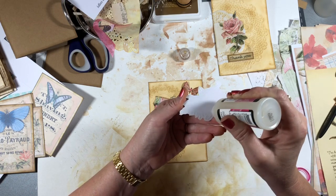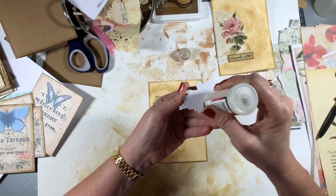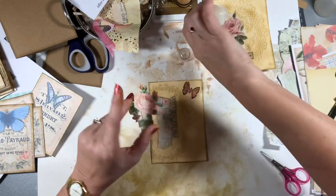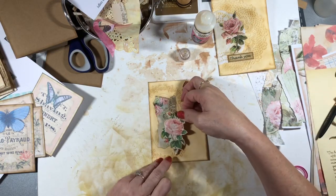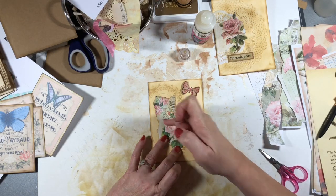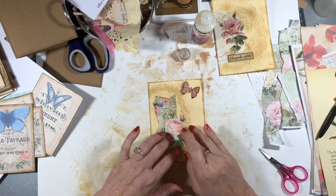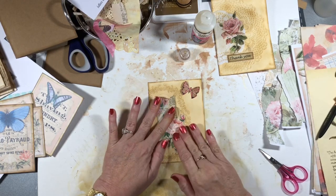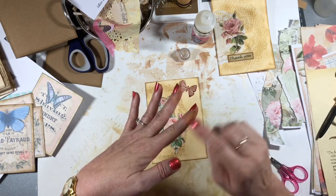I need to find a container or something for my thicker glue, just so that it doesn't come out as thick, because if I had to use that on here, it would just go everywhere. So I'm just going to put that off a little bit, just so we can still see some of that writing. And just sort of press that down. Look at my hands from all the ink. I've washed that, I can't get it off.